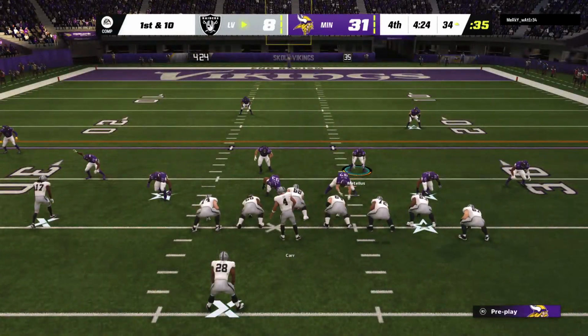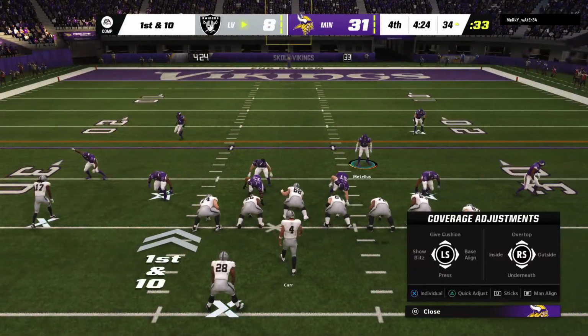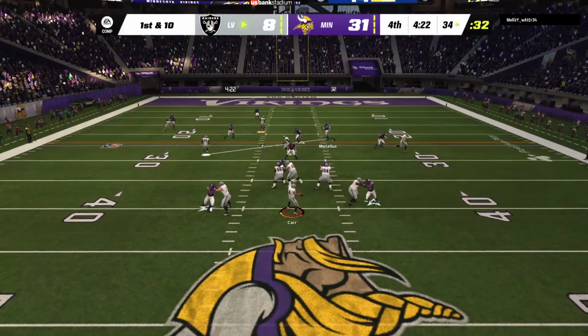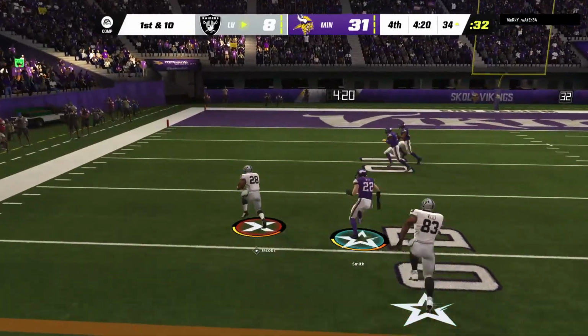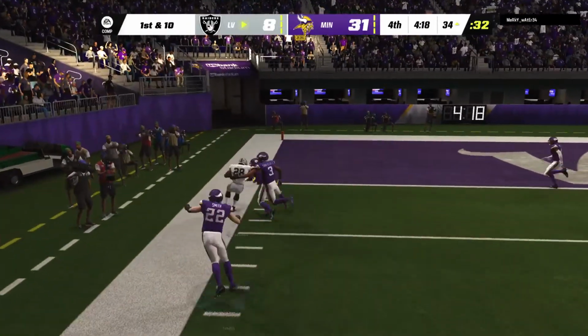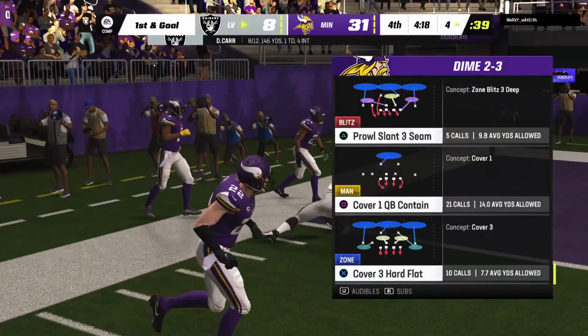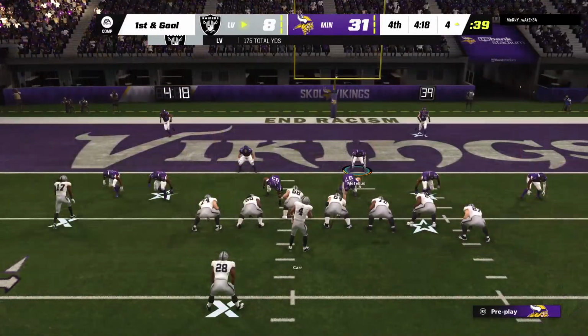So the penalty yards marched off on the face mask. Here's 1st and 10. To throw, it's Carr. He finds his man, complete. That's Jacobs. Down inside the 10. And he's down inside the 5 at the 4 before he's out of bounds.